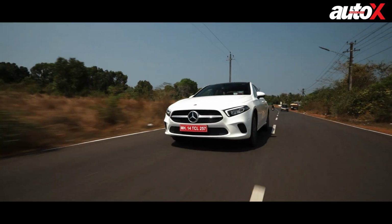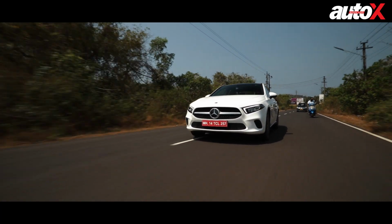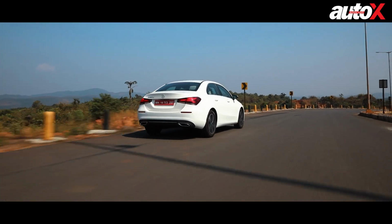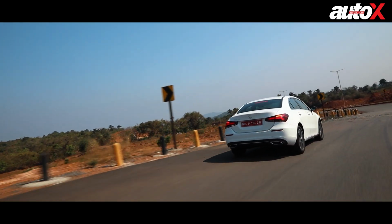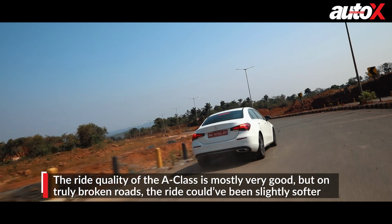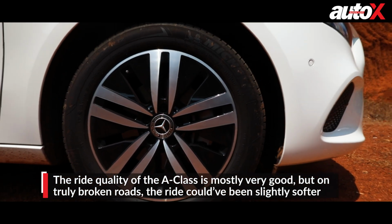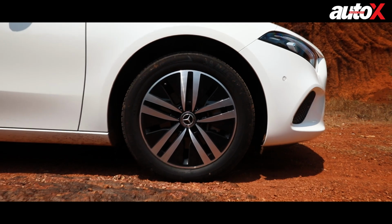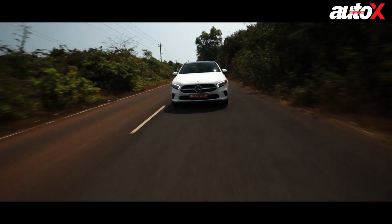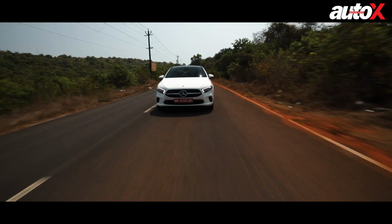The ride quality also is quite decent. On most roads, the A-Class is very composed. High-speed stability, of course, is not a problem at all. But the ride can get a bit tight on broken roads. So I think the ride could have been softened a little, given that Mercedes has provided the A-Class Limousine with 17-inch wheels with a pretty sizable sidewall on the tire to make sure the ride comfort is pretty good. Overall, like I said, ride comfort is quite decent, but on seriously broken roads, maybe the setup could have been a tad softer.